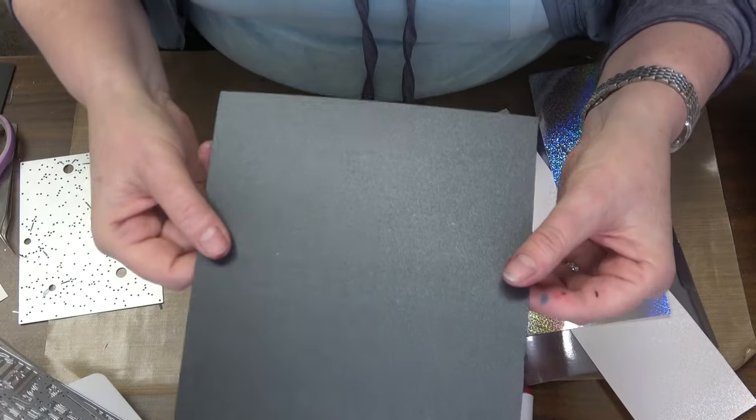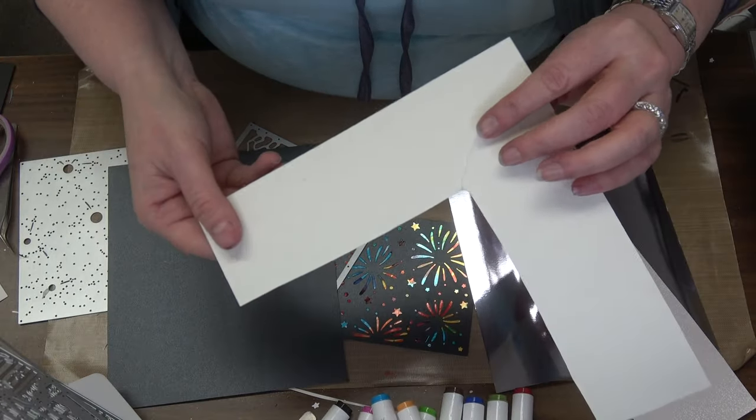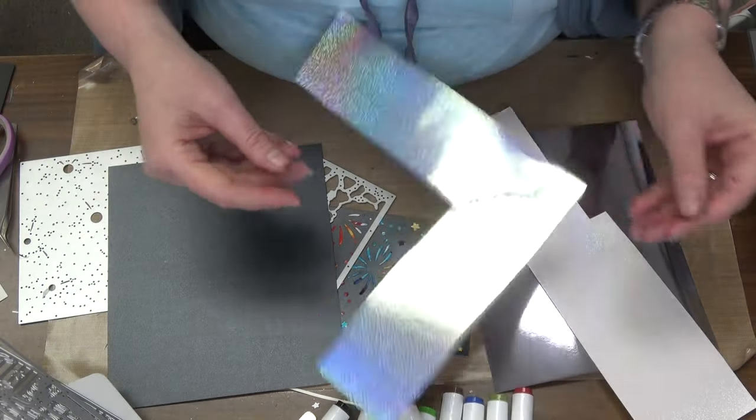It's the same on both sides, just like standard cardstock is the same on both sides. If you've got white on the back, that's a little indication, hey, is this a coated paper? I wonder if it is. Let me try it.